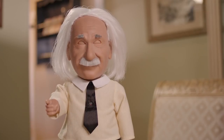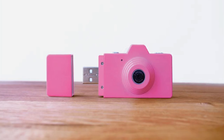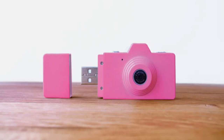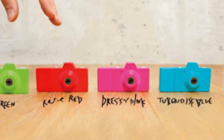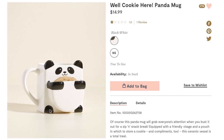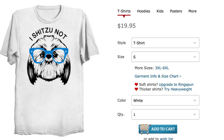He's so amazing, I think he deserves a round of applause, so let's clap for Clap. It's a miniature and extremely convenient camera. You can export data and charge the battery just by taking off the cap and plugging it into a USB terminal. If you can't picture a life without so much convenience, just cookie here at the Panda Mug, which combines pastry warmth and drinking. I'm not making this up. In fact, I Shitzu not.